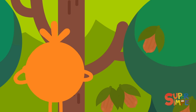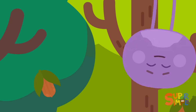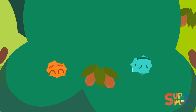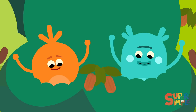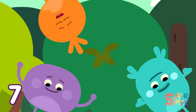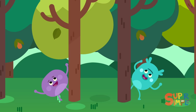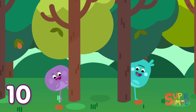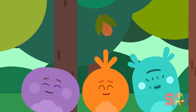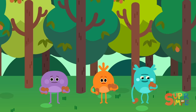Two! Three! Four. Five. Six. Seven. Eight. Nine. Ten. 11. You just need one more peekaboo pecan, Bumble Nums. 12! You got all the peekaboo pecans, Bumble Nums.